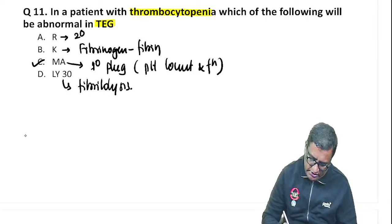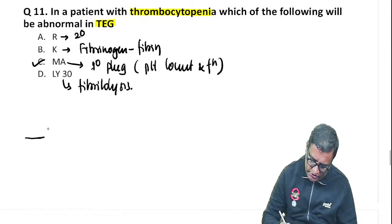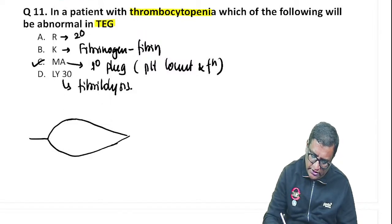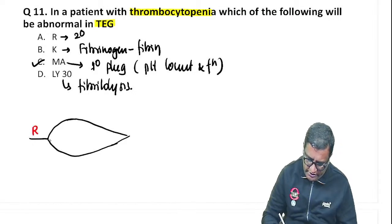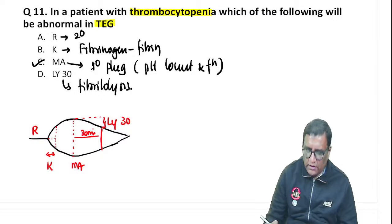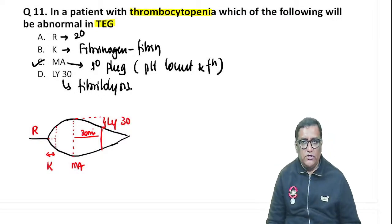What is TEG? TEG will be a graph like this. Let me try to explain. This is your R value of TEG. Then 20 millimeter clot will be formed. This will be K value. Then we have this, your MA, maximum amplitude. And then after 30 minutes of MA, so let me show, this is 30 minutes. Then this is your LY30, lysis after 30 minutes, right? So this is what your TEG is.